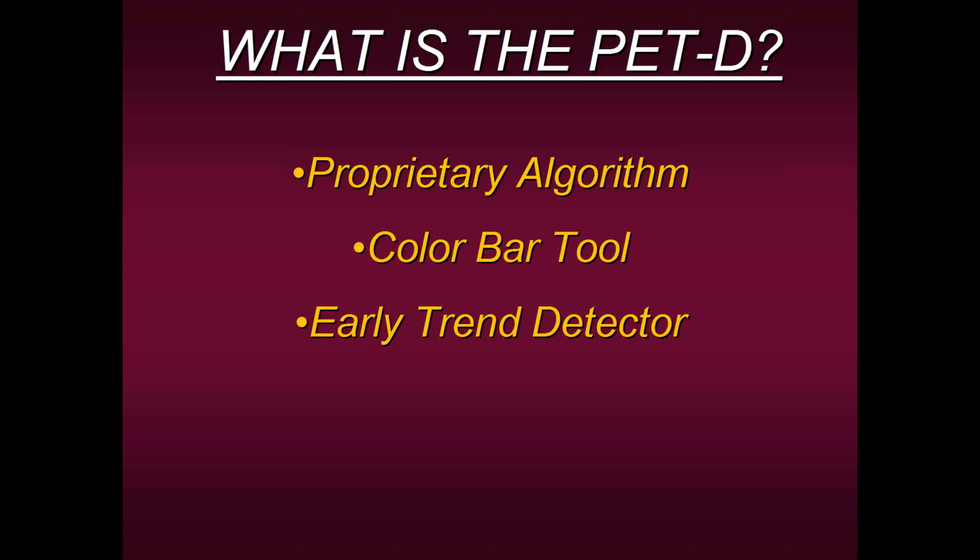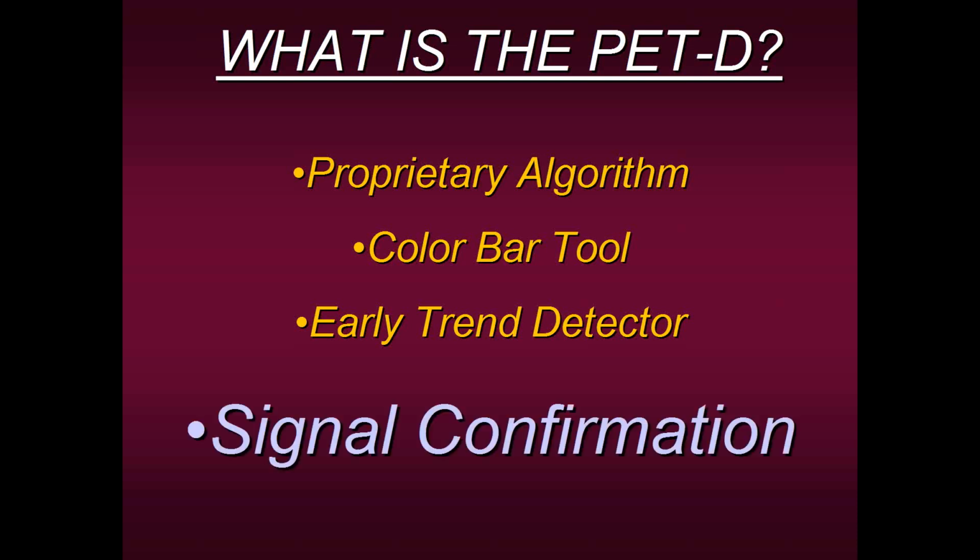Well, here's one of the best ways I know of to apply it, because there are literally dozens of ways to apply the PET D to our trading. And one of the best ones is as a signal confirmation tool. Okay, so what do we mean? Well, whenever you trade a strategy, there's always a bar or a moment where all the requirements are met and you say, okay, it's now time to buy.